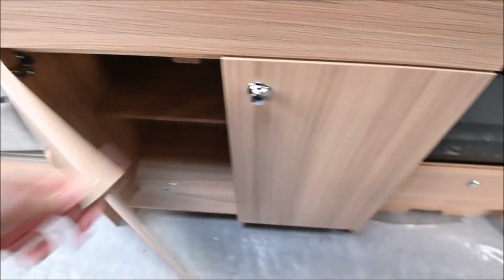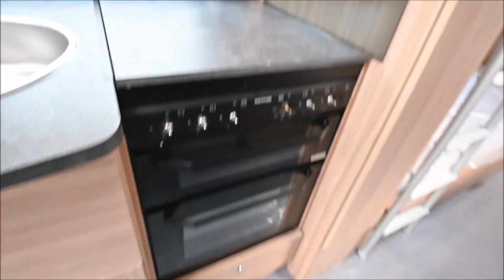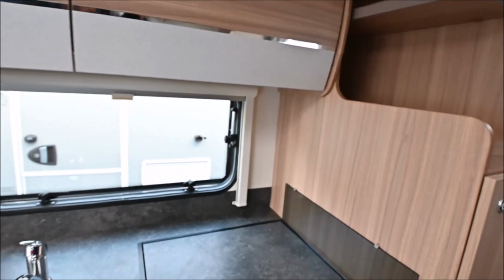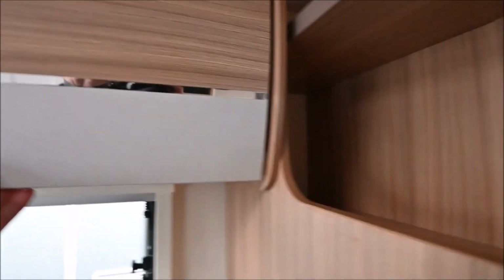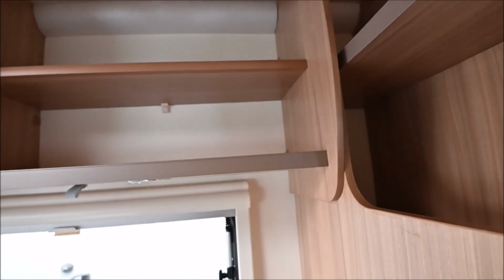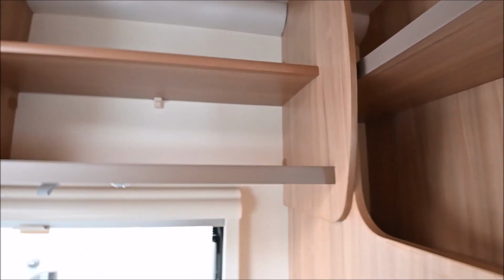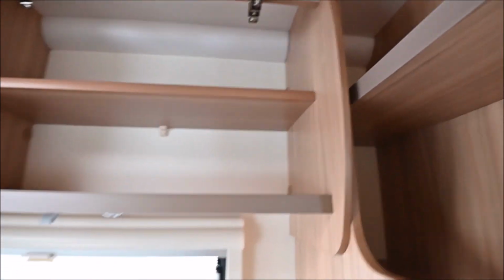and you've got some good cupboard storage under there, and also under that piece there as well, under your oven too. Now also you've got your overhead lockers here. They're good, look at that, good size. Now, the shelving isn't too bad. So we've got those polystyrene inlays there. Now, look at that, it just shuts slowly.